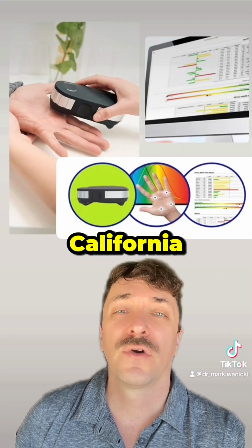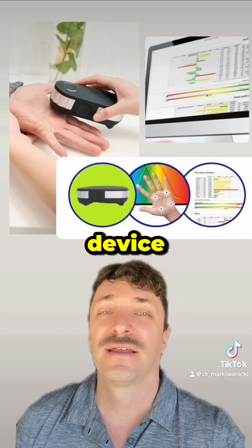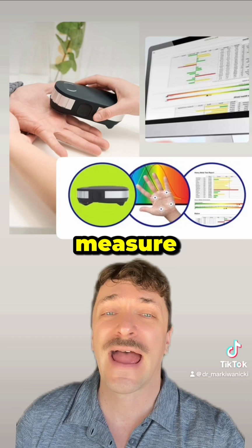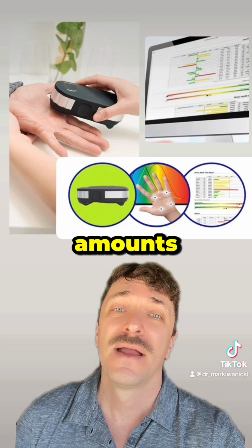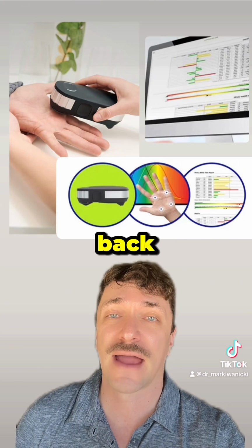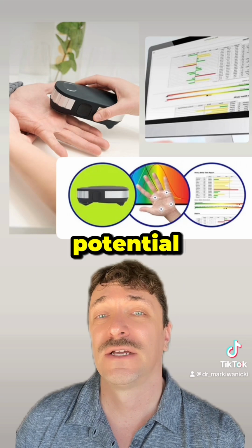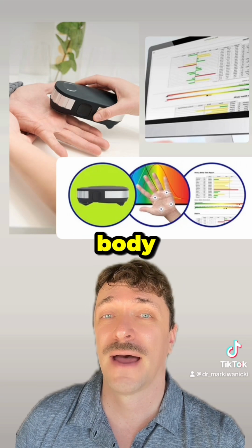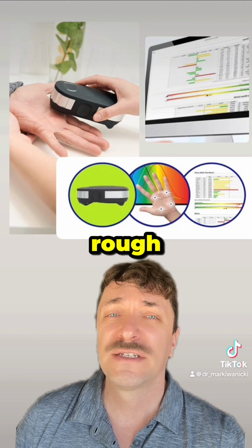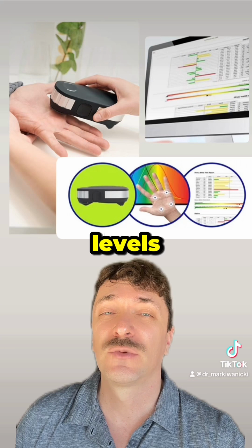When I was working in California, we had a machine called an Oligoscan that was a laser device that shot a laser into your tissue and was able to measure average heavy metal amounts based on the information refracted back from the laser. This could give you an average amount of potential minerals as well as heavy metals in the body. Every time I did this machine, it would give me rough estimates of mercury, lead, cadmium, and aluminum, and my aluminum levels were always high.